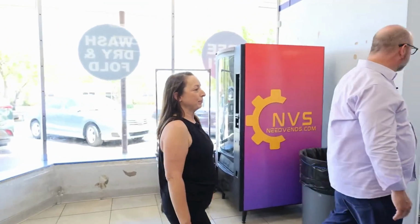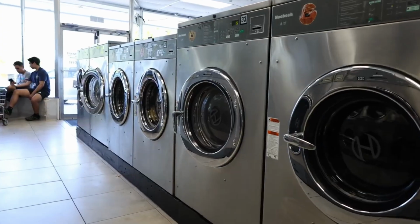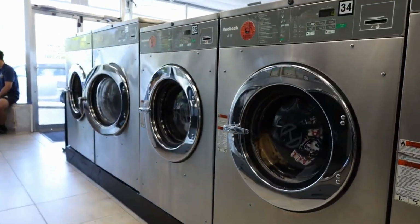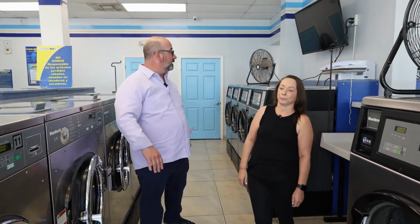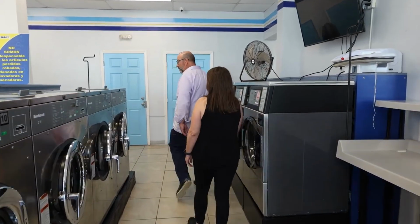Let's take a look over here on the other side. Store like this, you got to find every square inch for storage. So it looks like we've got some storage here for residential bundles up here at the front. This side looks like we've got some of the smaller machines. So we got some 30-pound capacity machines. We kind of call 10 pounds a load. So this 30 pounds is a 3-load machine. And some smaller double load machines here, working our way around to the back.